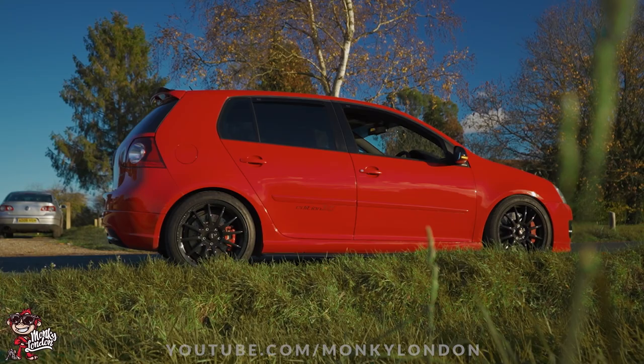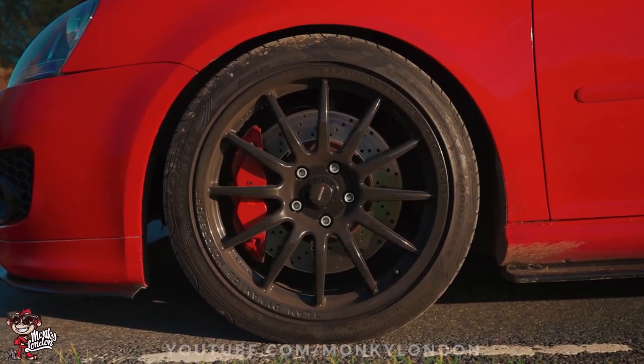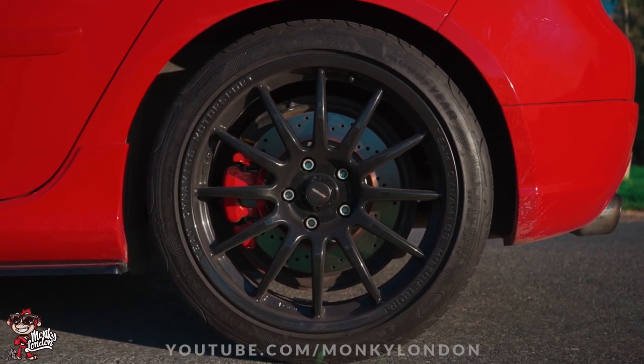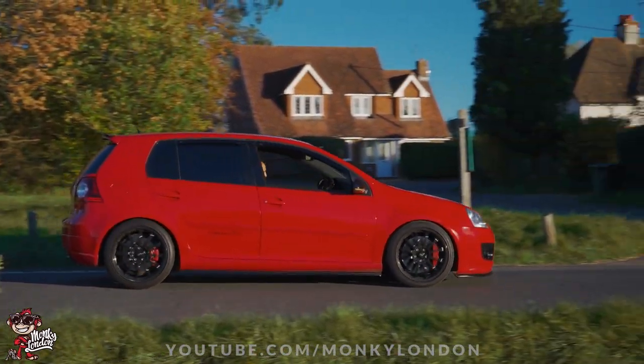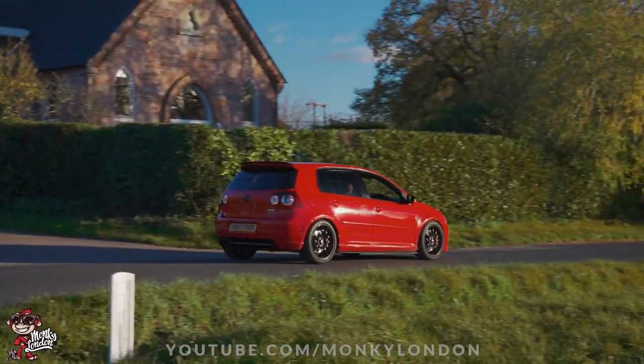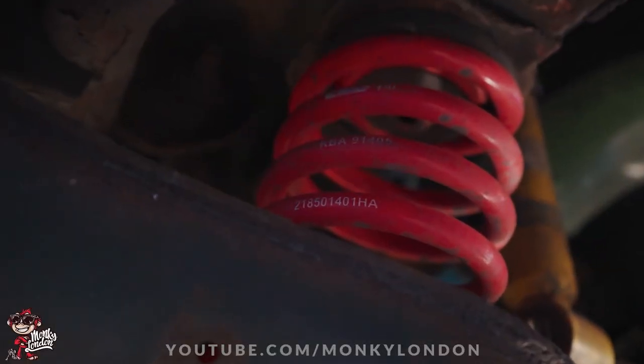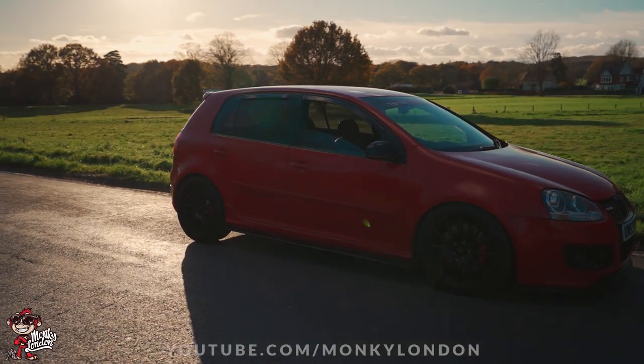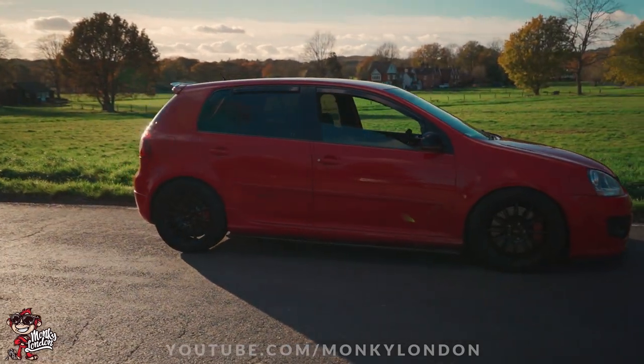One thing I noticed is you've got lovely brakes in it, so they're RS3 front brakes. You've got the same size front disc on the back, which is sick, man. You haven't actually got coilovers, you've got fixed shocks and springs. Bilstein shocks and Eibach springs. Obviously the back's slightly higher just to keep the traction a bit. So you've set it up like a freaking drag car, man.